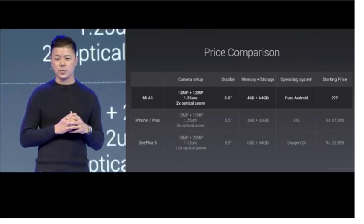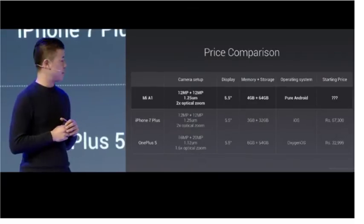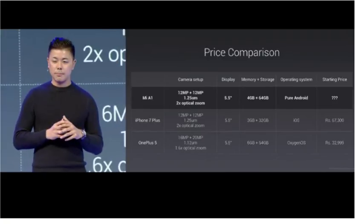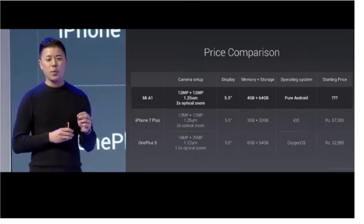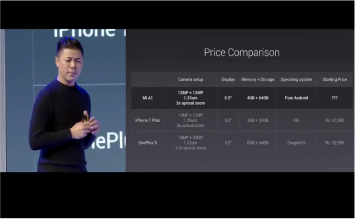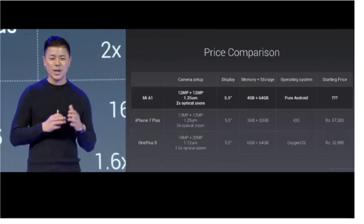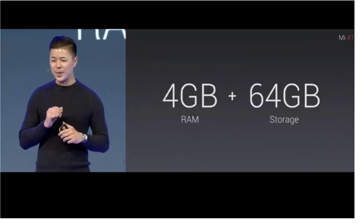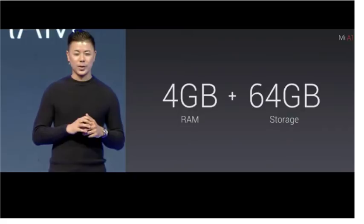67,300 rupees. We also have the OnePlus 5, which has a 16 megapixel plus a 20 megapixel dual camera setup, but with smaller pixels at 1.12 microns and only 1.6x optical zoom. And for the Mi A1, you can see what we have there. So what does everyone think would be a fair price for a Mi A1 with 4 GB of RAM and 64 GB of storage? Any guesses?